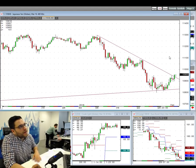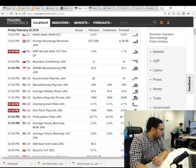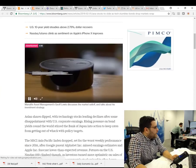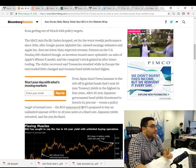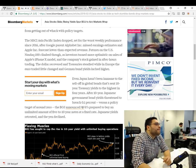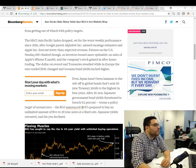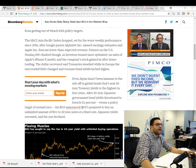And just to go about explaining why we saw this yen weakness, let's flick over to one of our articles, and this was the Bloomberg article, which summarizes the price action we saw. What we were seeing in the yen, this yen weakness that we've seen today, has been due to the Bank of Japan stepping in. The sell-off in the bond market has affected global bonds. If we look at T-notes and bunds, both of them are coming under pressure and showing similar price action.